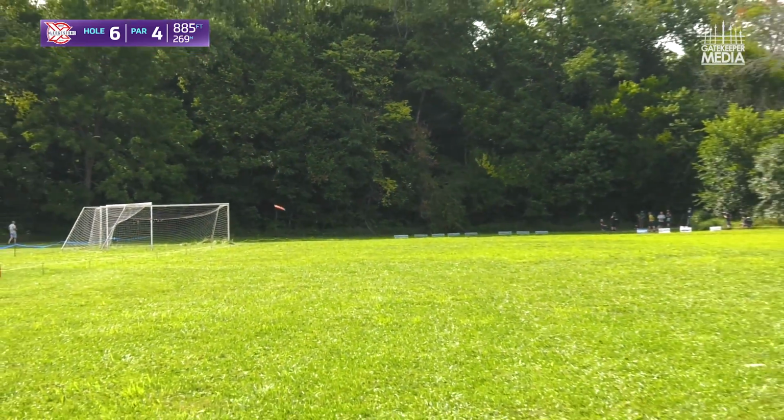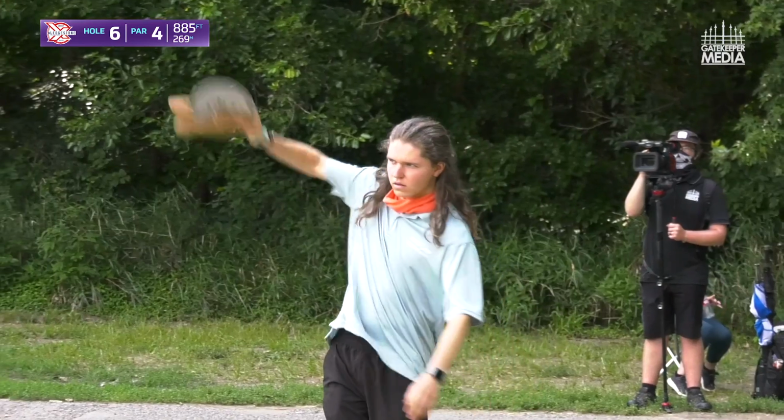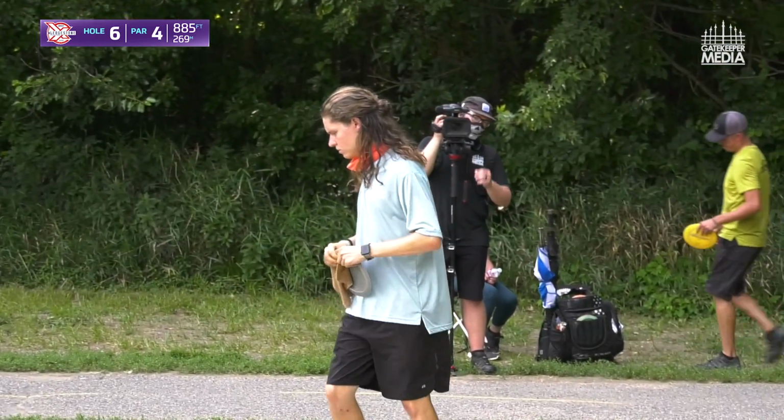Great line from Uli. Yeah, it looks to be the same disc from the last hole, just committing a little bit more. Yeah, and he kept it on the right side, so he has a little bit shorter distance to the basket.